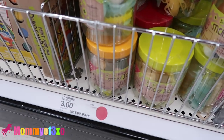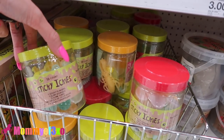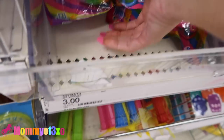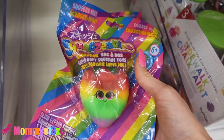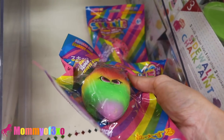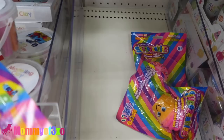Oh, they're called Jar of Icks. So this is considered a jar of ick, guys. $3 for those. And they also have these squishies for $3, guys. The squeezables. Wow, this one's super slow. Look at that. Still going. Feel how soft it is. It's so soft. Oh, wow.